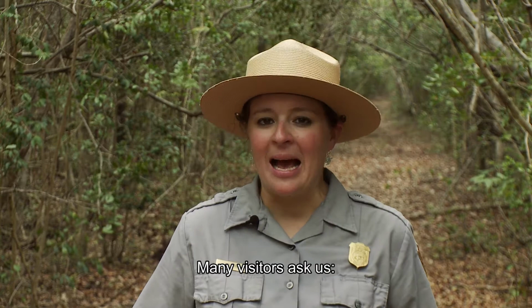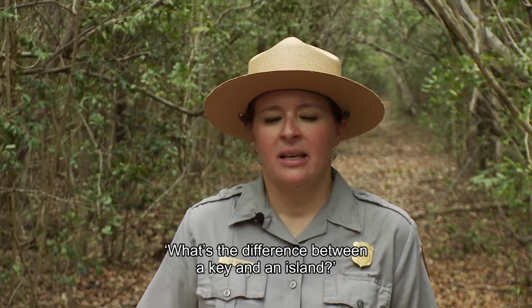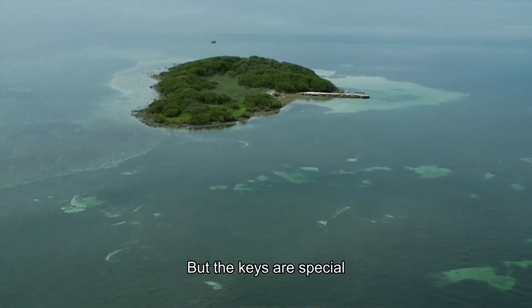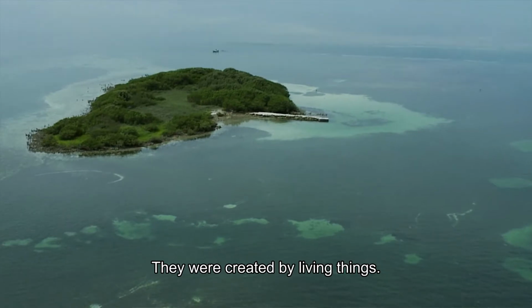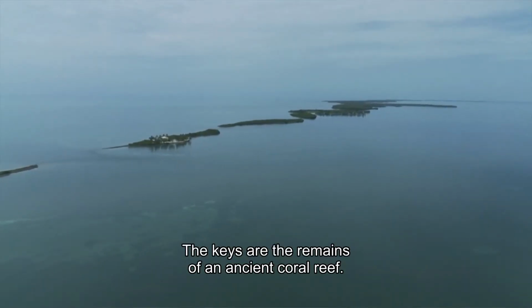Many visitors ask us, what's the difference between a key and an island? An island is formed by geologic processes, such as volcanoes. But the keys are special because they are islands that were biologically formed. They were created by living things. The keys are the remains of an ancient coral reef.